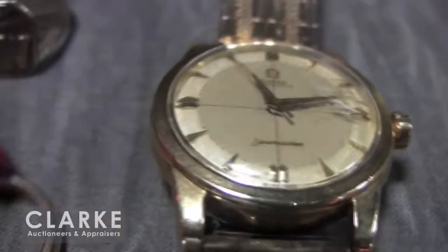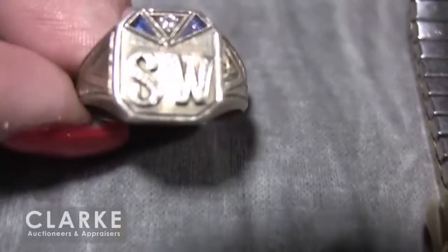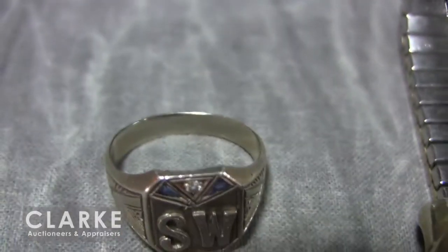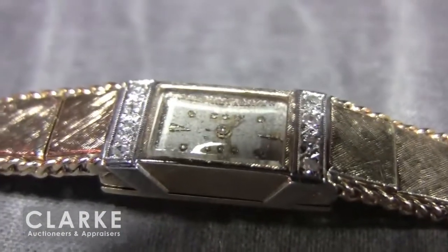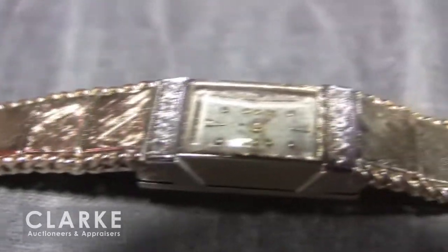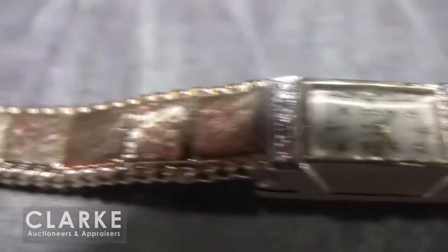Here's a selection of jewelry in sterling for our August 19th sale. Starting with this men's jewelry watch, a nice men's watch. We also have a 14 karat gold band, and also this gold ring here with initials and little sapphires and a small round cut diamond. Next, we're going to move on to this ladies' watch. It's 14 karat gold with a nice finish on it and accents of diamonds flanking the face of the watch.